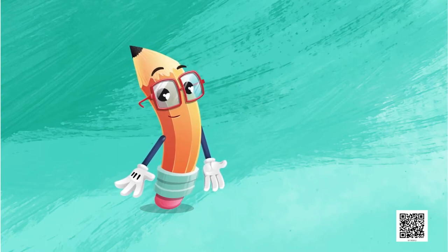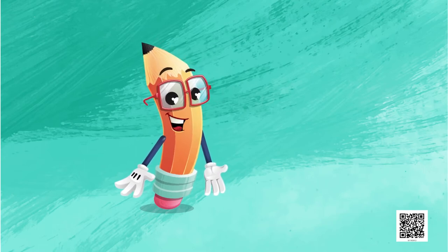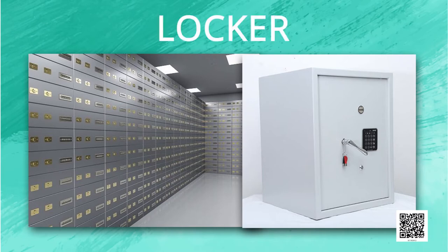Dear students, before we begin with today's topic, look at these images. Yes, look at these images. Wow! Do you have the one with you? It's a piggy bank. Now, look at these pictures. I know you have seen your parents and elders keeping their valuables in these lockers, safes and almirahs.